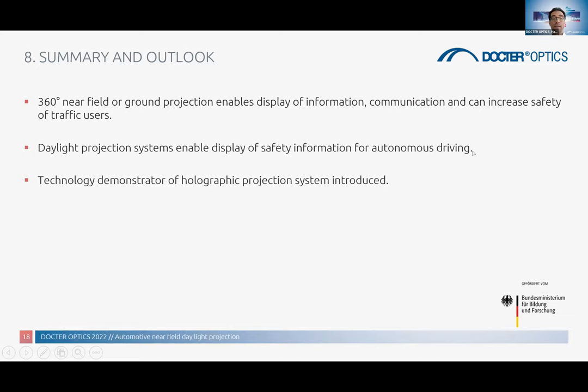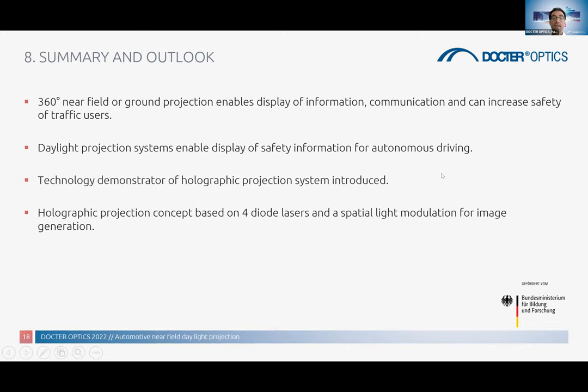And I showed you an attachment demonstrator, which is working based on holographic projection using a spatial light modulator and four diode lasers, in this case, four green diode lasers. I mentioned since the spatial light modulator deflects the light, not absorbs the light, the brightness depends on the shape of the logos. It is possible to show animated logos, so it's a dynamic light projection. And I think the current brightness is not sufficient for a bright sunny day, but under, let's say, cloudy conditions, the logos are visible.